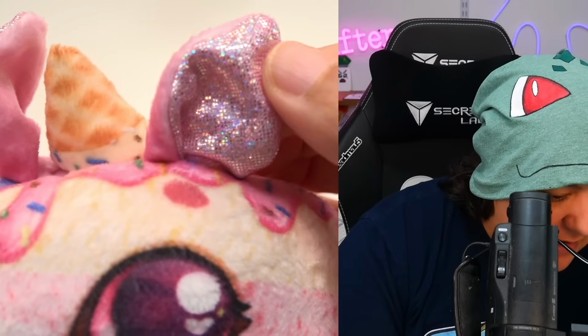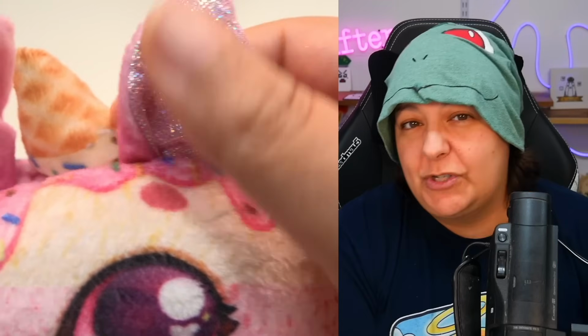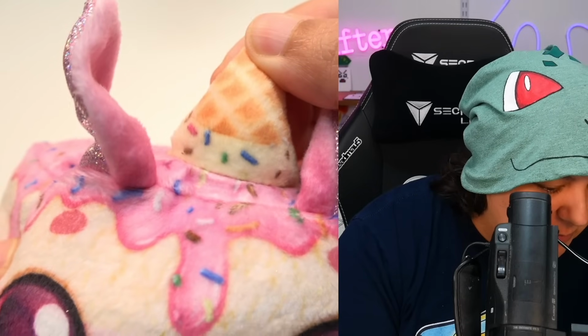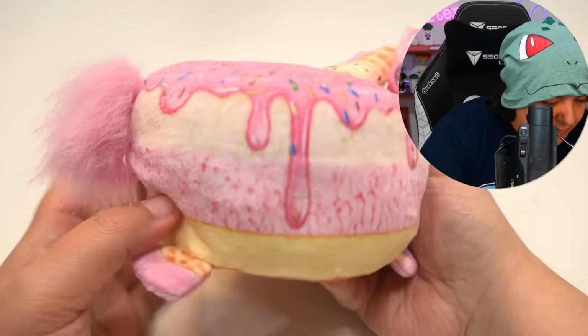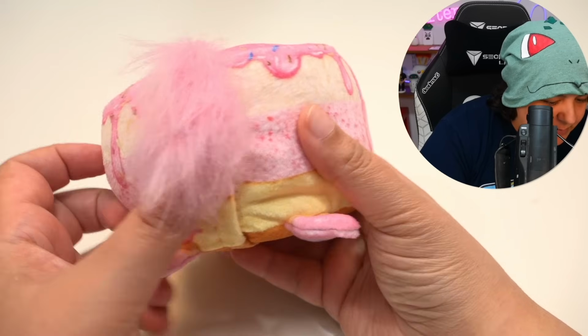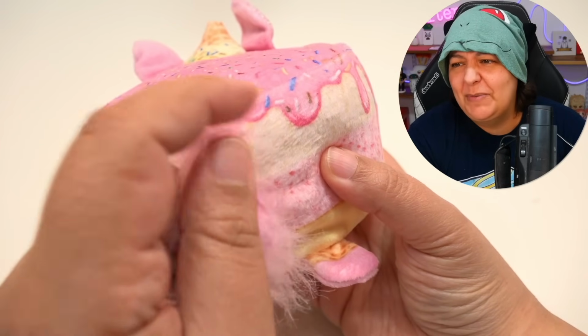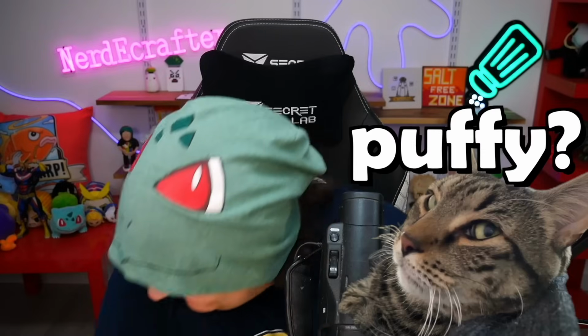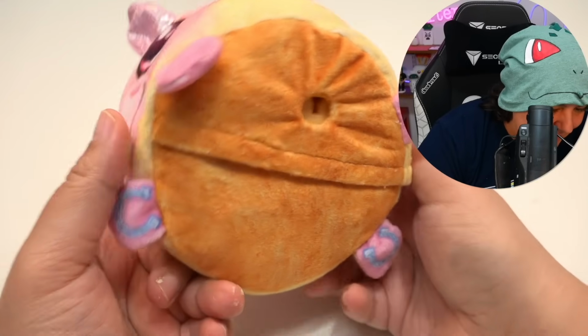The ears are a holographic type material. It's not scratchy or gross, which is really nice. We have the ice cream cone on top. Again, more glitter on the ears. We have the ice cream sprinkles all the way around, a little bit of a drizzle. We have a puffy tail. I can't talk. And it looks absolutely delicious.